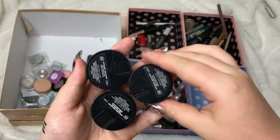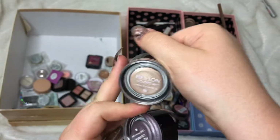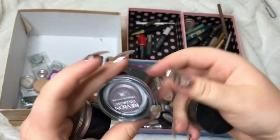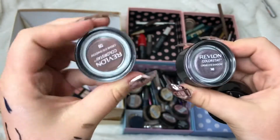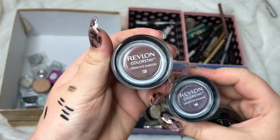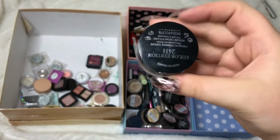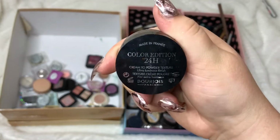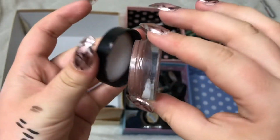I have 3 of the Revlon Colour Stay Cream eyeshadows. I have the shade 705, which I'm going to keep. This one, which is 740, which I'm going to pass on, and this one, which is 720, which I'm going to keep. I have a Bourjois Colour Edition 24-hour little cream eyeshadow kind of thing, and this is in the shade Petal de Glace, I think, and I'm going to keep this because I do quite like that.